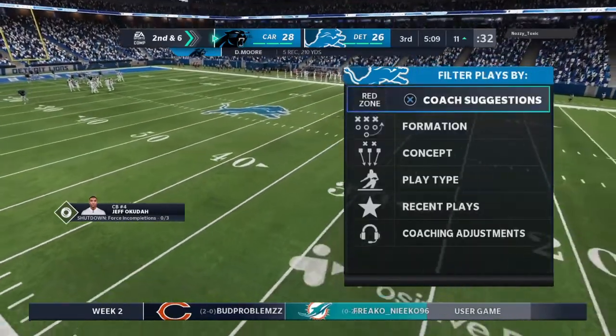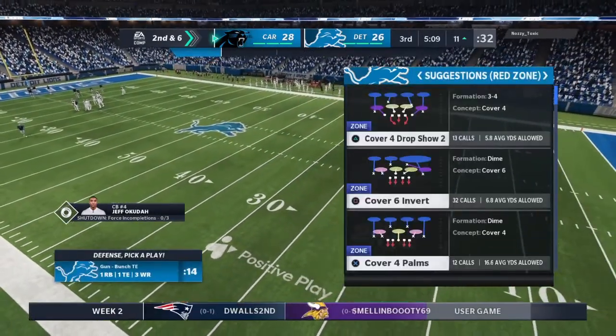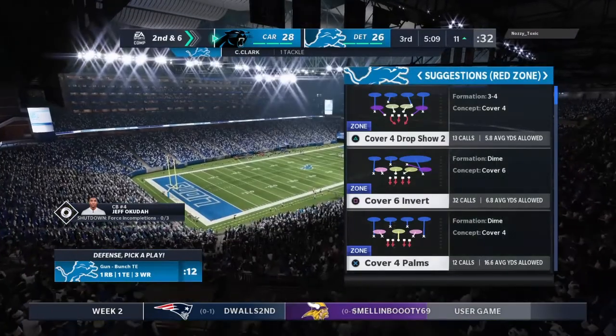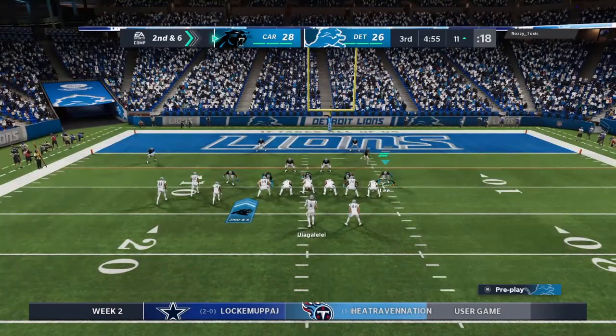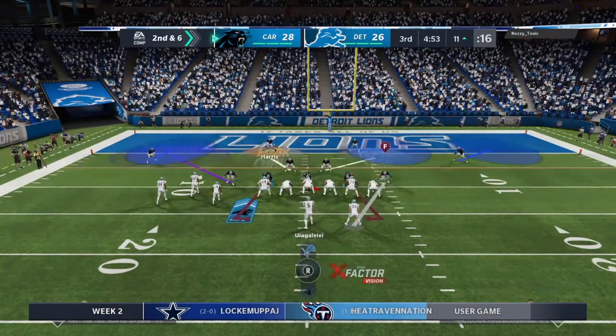This has been an up and down, back and forth type of a game, hasn't it? Maybe this long drive take a little bit of the wind out of their sails, kind of settle things down a little bit. The run got 4. Now they deal with a 2nd and 6.